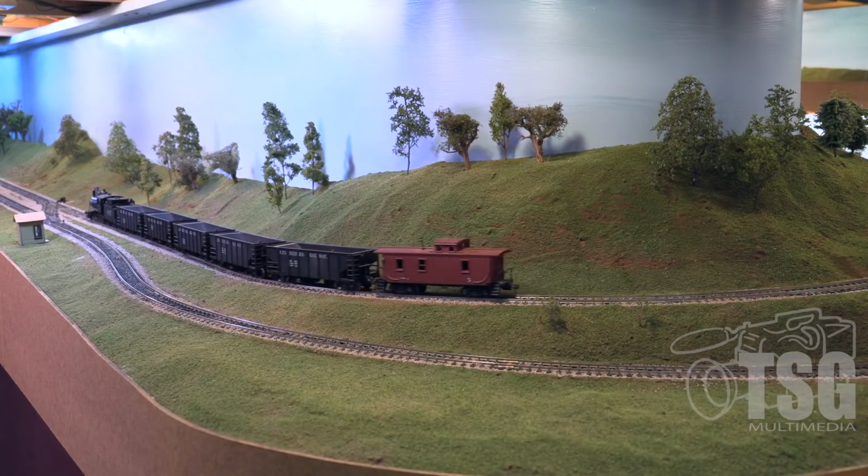When I decided to rebuild my layout about 12 years ago, I did so with considerable trepidation. But looking back now, with hindsight, I know it was a great decision. I've really enjoyed learning more about the history of the Sierra Railway, building that into my layout, and operating it with my friends.